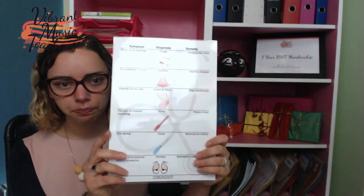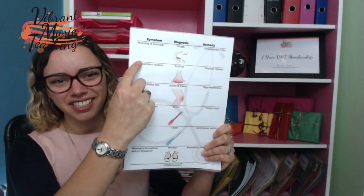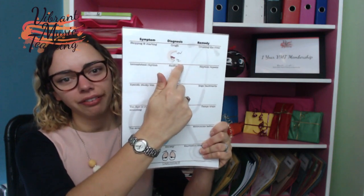So this is how it looks, and we've got the symptom over here, stopping and starting, and I'm calling that a cough, and then the solution is crossing the river, which we talked about today. So some of the other ones here, we've got inconsistent rhythm is the sniffles, and they're going to do rhythm repeats for that. Specific sticky bits, some bits are tough, but everything else is okay. That's going to be aches and pains. Edge backwards, which we talked about today as well.